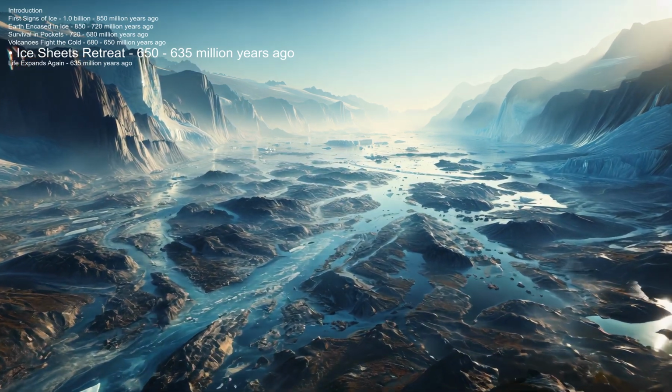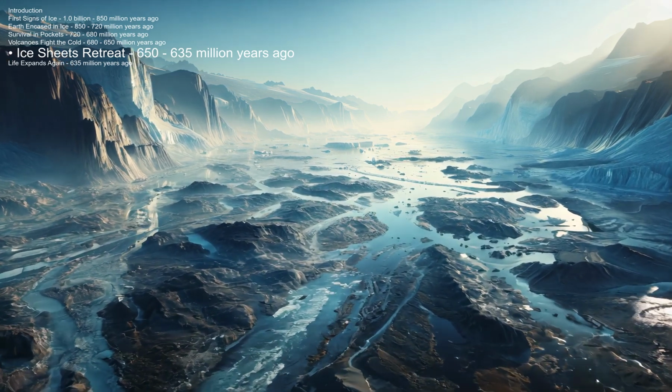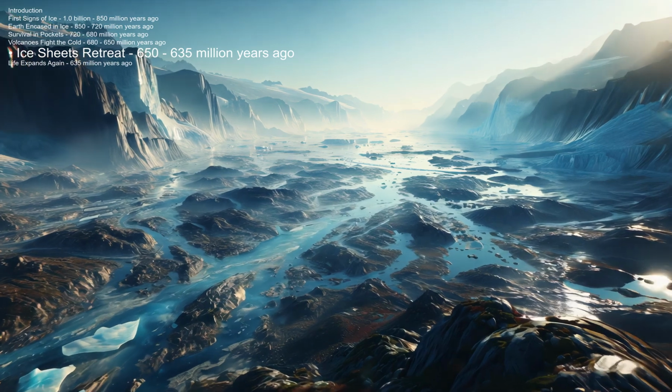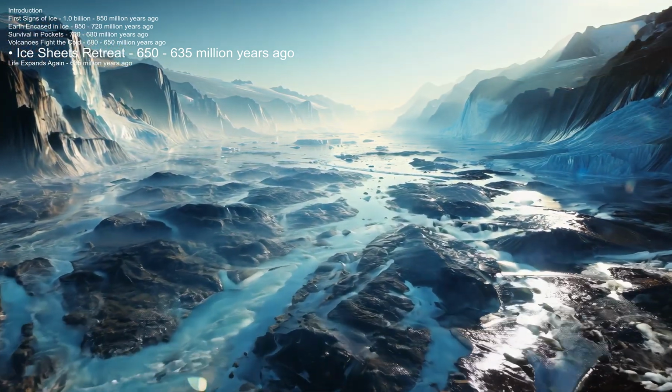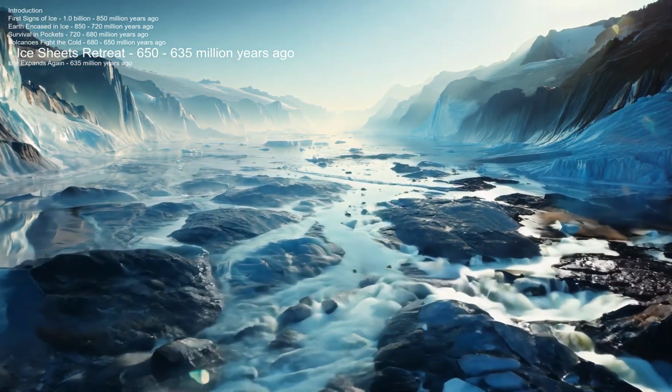Vast ice sheets retract across the landscape, revealing rugged, barren terrain beneath. Pools of meltwater collect in depressions, flowing into newly formed rivers. The air is crisp, with a faint mist rising as the sun's rays warm the exposed Earth, altering its chemistry.